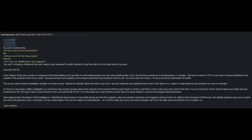This is your basic defense installation: straight concrete tunnels, flanked by indicator lights the entire way down, security cameras and bulkhead doors every 5,000 feet or so. Leads to a staircase into the pyramid, but more on that later. So there's a secondary military installation on Antarctica obscured by Google Maps, at the request of the powers that be, can't allude to further, and that's where I may have been most of the time.